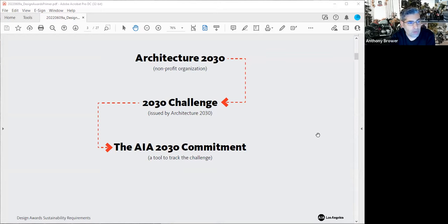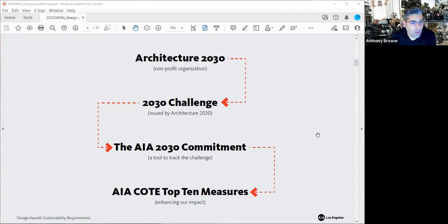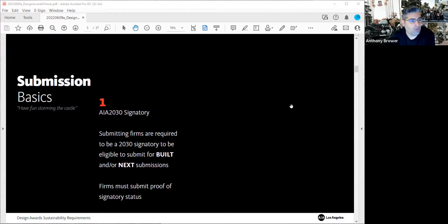So Architecture 2030 is a nonprofit organization. The 2030 Challenge was issued by Architecture 2030, and the AIA 2030 commitment is actually the AIA's tool to track that challenge. The requirements I'm going to show you related to 2030 were all required last year, and this year is a yes and approach. So we're continuing with the 2030 requirements, and we're going to start layering in some selected top 10 measures, really to enhance the impact of the award series.